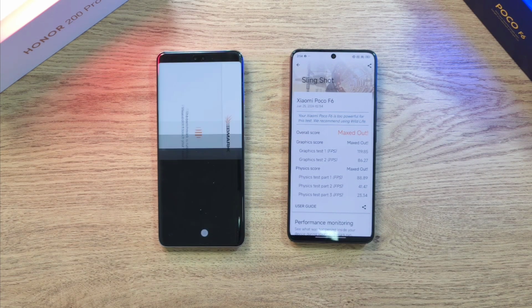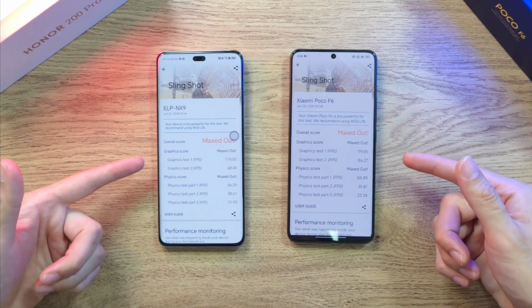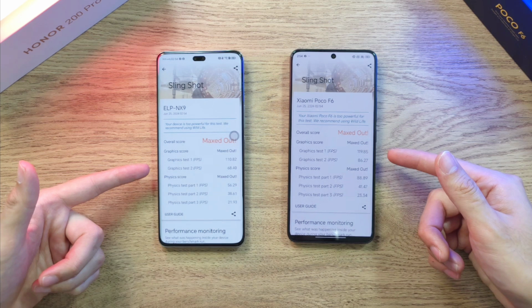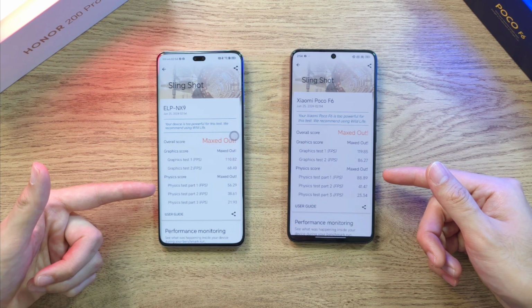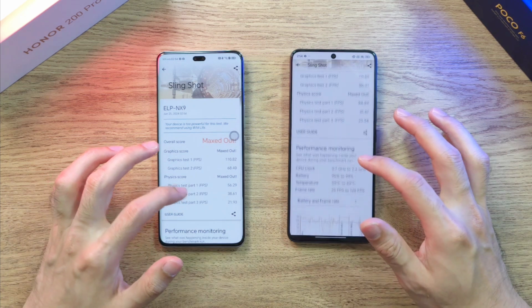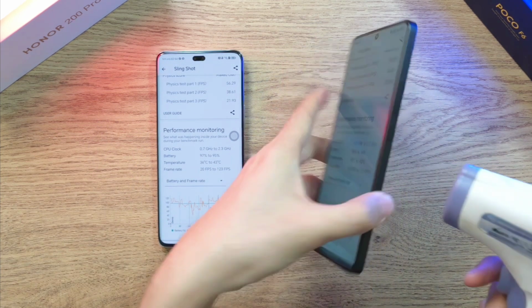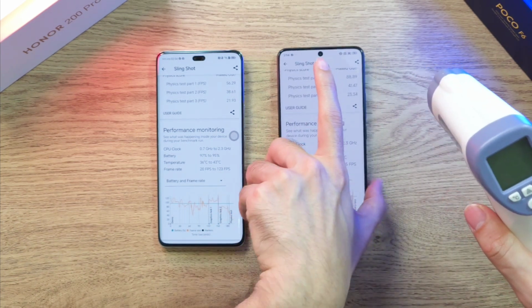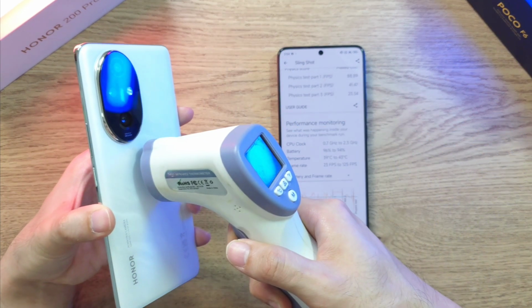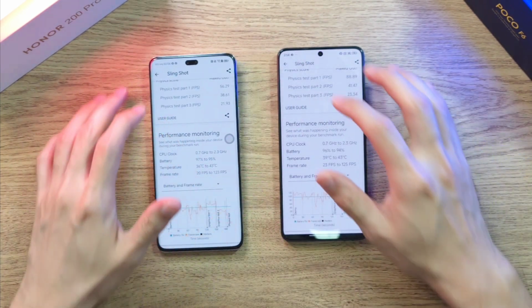Okay, so we are done with the F6, definitely a hit here. FPS as well, looks like the F6 did better in the first test and second. And for the physics score as well, it seems to be doing better. This is the chart that we can have over here. So temperature wise, more importantly, 40 degrees, that is massively warm and hot. 29.6, very, very similar behind.